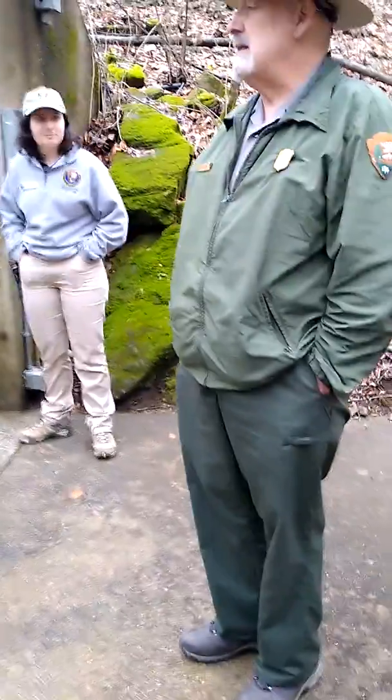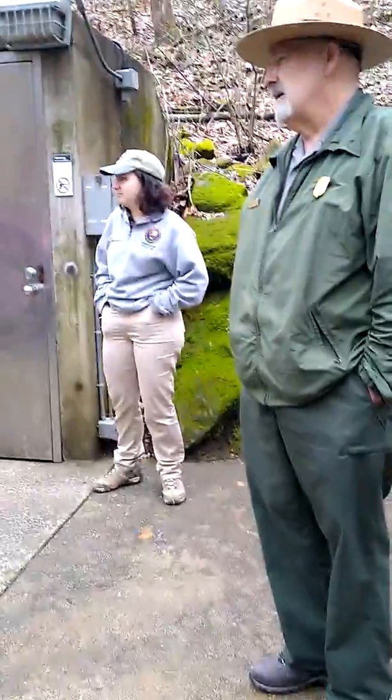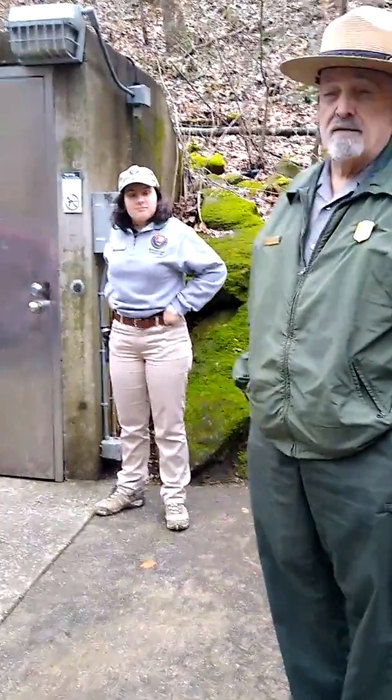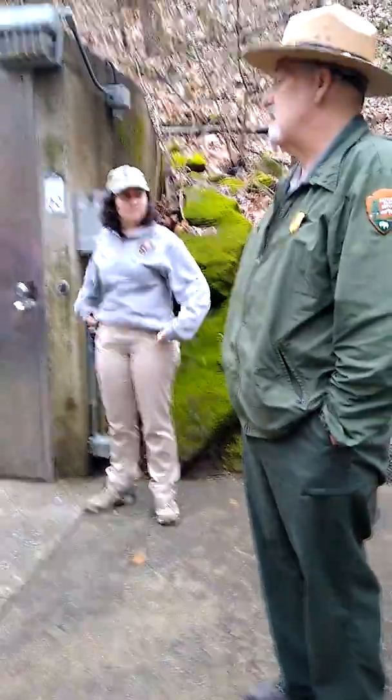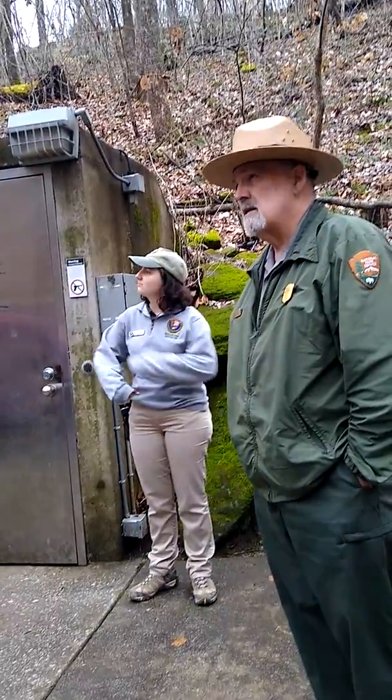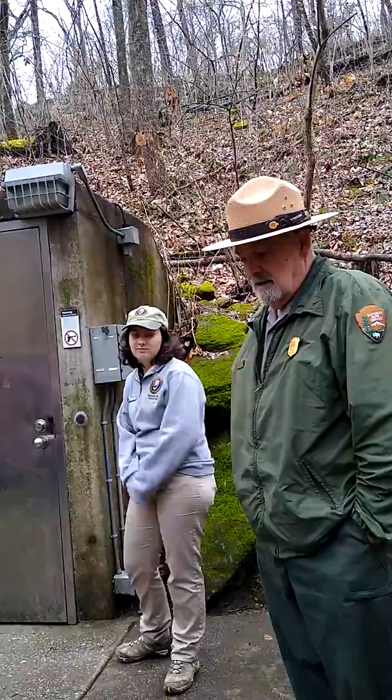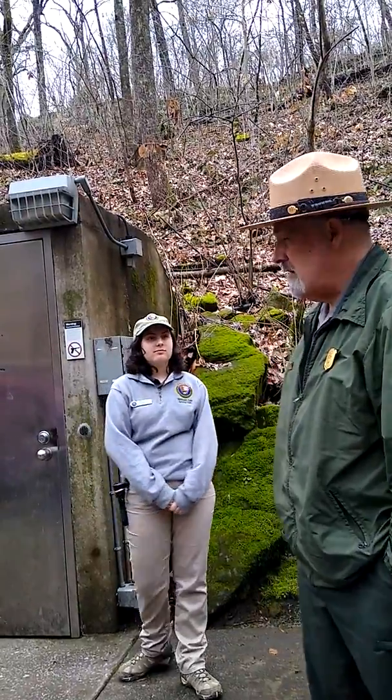Standing in a very distinct feature, by the way. If you live in cave country, you know what this is. It's called a sink or a sinkhole, and that is one of the telltale signs that there are probably caves in the area.